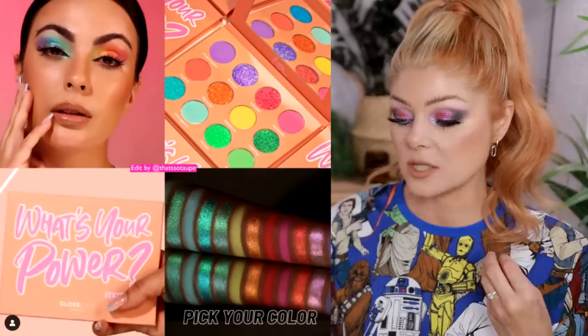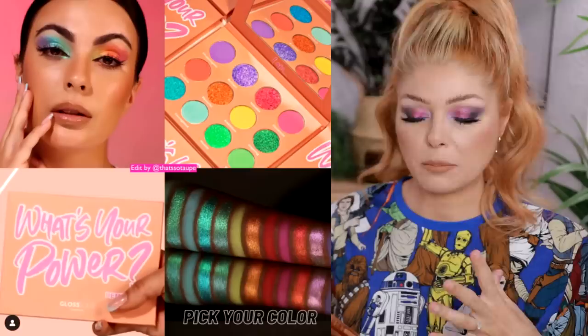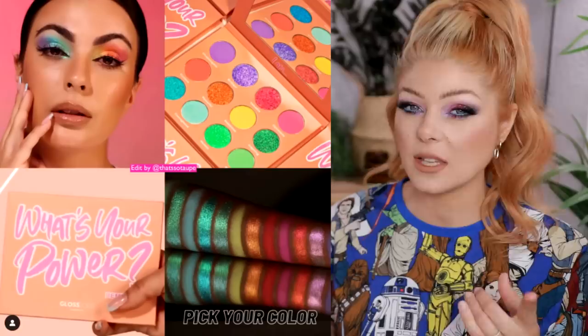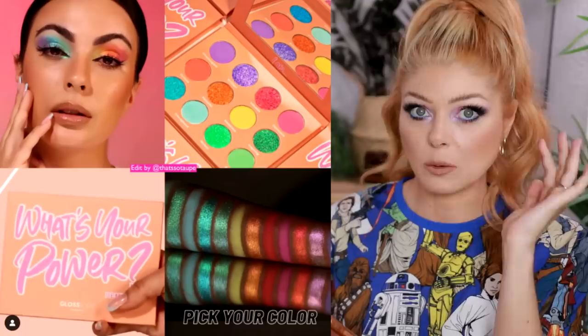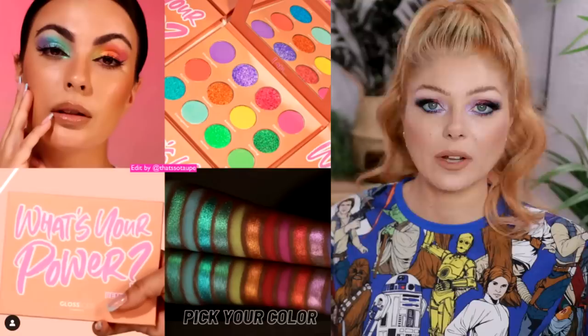And honestly, this looks really pretty. It is almost like a neon pastel rainbow palette that's a mix between shimmers and mattes, and it looks really, really cute. And I think some of these shimmers are duochromes as well, because they make some really, really nice duochromes. So yeah, this one looks really cute. I like the look that they did on the model here as well, with the almost neon pastel rainbow going from one eye to the other. If you're looking for something fun and bright for the summer, this might be a good idea. I really like Gloss Gods as a brand, and I'm excited to see them release more things.